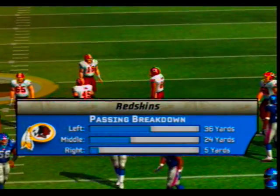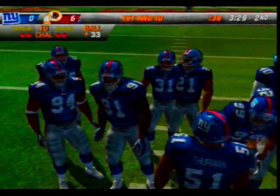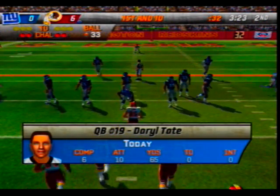So that tackle was his third. This is an example of the quarterback trusting his arm. He just made a decision, and the ball was there in a blink of an eye. Ball on the 33-yard line.